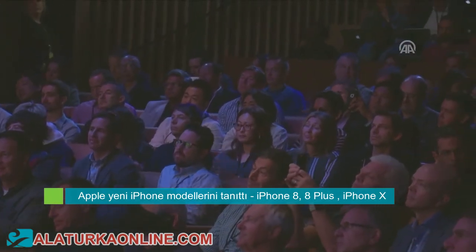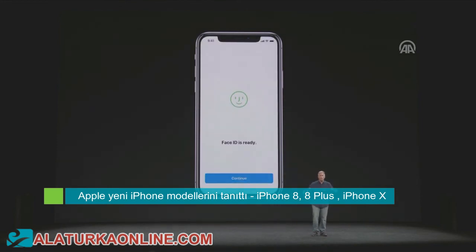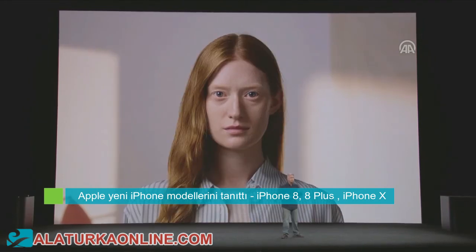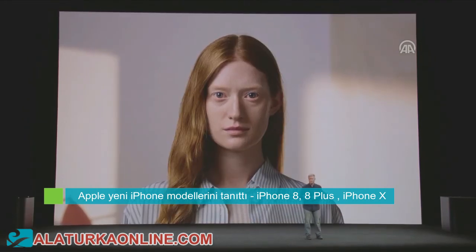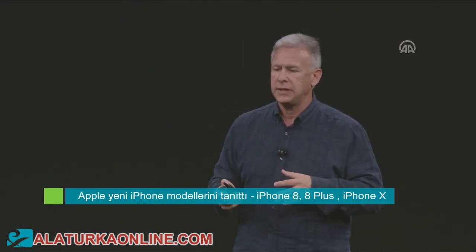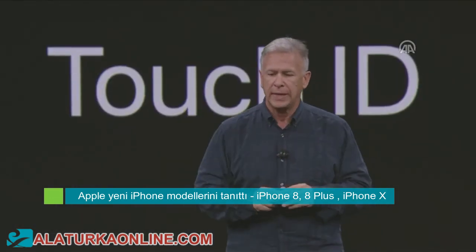Face ID in the camera, so Face ID can recognize your face. And that's it, you do that once when you set it up. And Face ID learns your face. Even if you change your hairstyle, you decide to put on glasses, and the data for Touch ID has been 1 in 50,000, meaning that the chance that a random person could use their fingerprint to unlock your iPhone has been about 1 in 50,000, and it's been great.